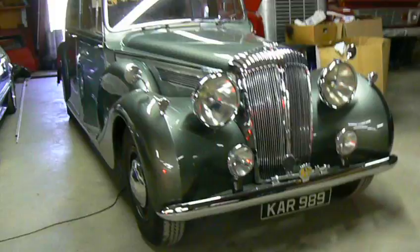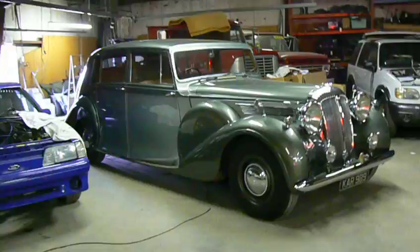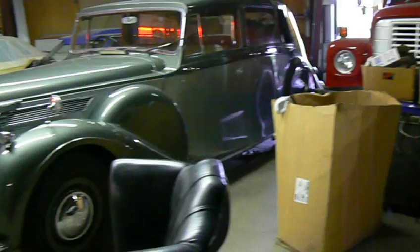So she's a 1948 Daimler DE36 limousine built by the Daimler Motor Company in Coventry, United Kingdom. The DE36 was Daimler's top-of-the-range model, competing with marques such as Rolls-Royce and Bentley. So, huge car and hugely expensive.